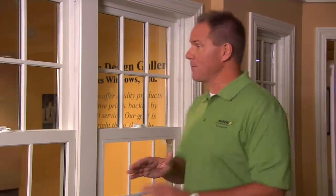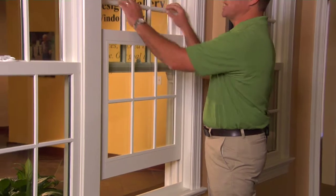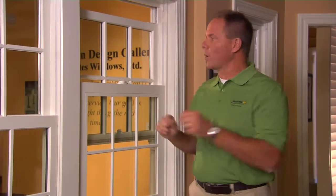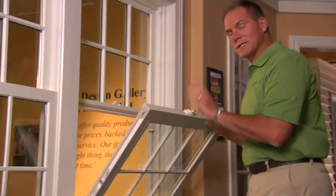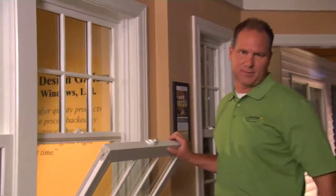Now, double-hung windows are some of the most widely used windows in American homes. It gets its name from the two sashes that you see here. You can open the bottom sash and you can also lower the top sash, thus the name double-hung. Oh, and one more thing, make sure when you're choosing double-hung windows, you choose ones that tilt in for easy cleaning. It's going to make your life so much easier.